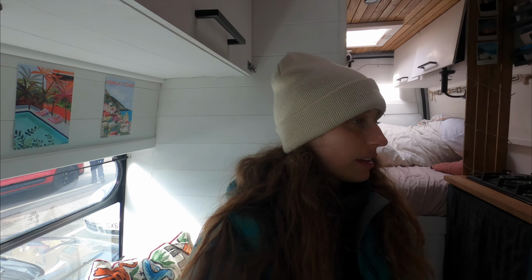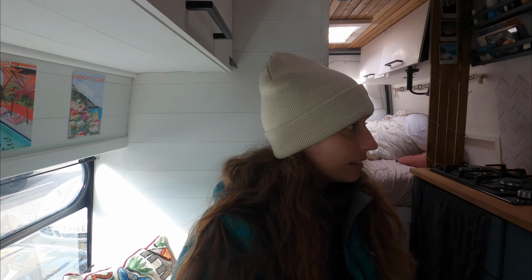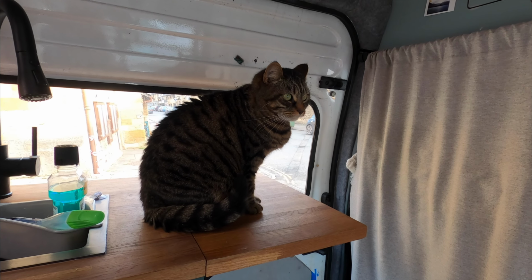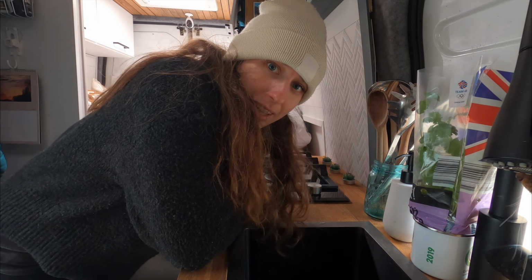We've just made it to Chipping Campden, which is another historic market town. We're just going to make some lunch, and in a minute we are going to show you where we'll be staying the night. Okay, so for lunch I am making muffins and eggs.